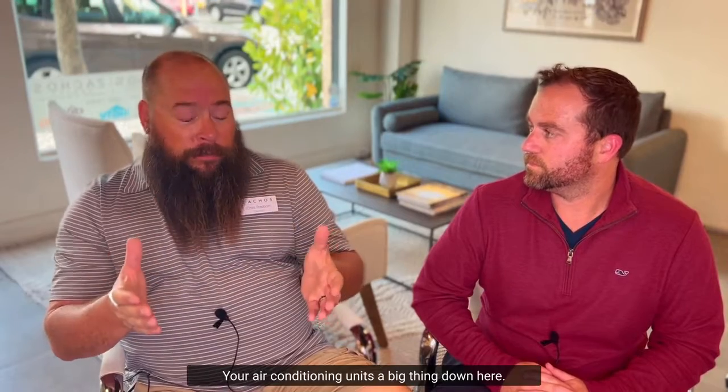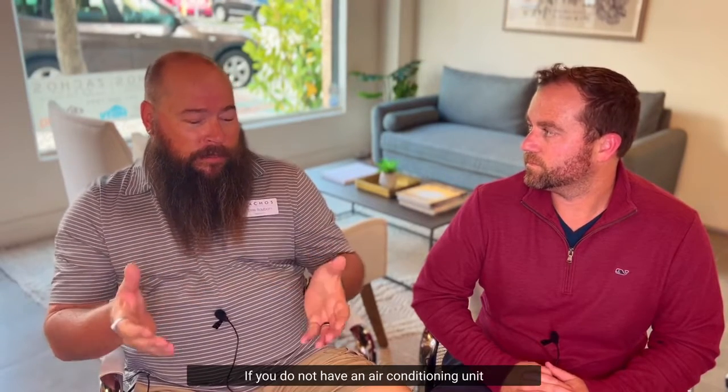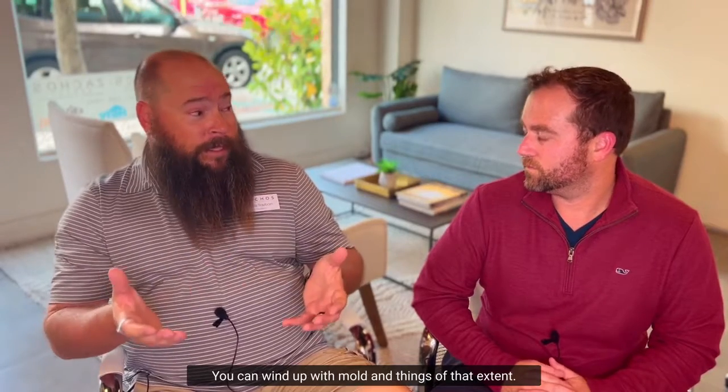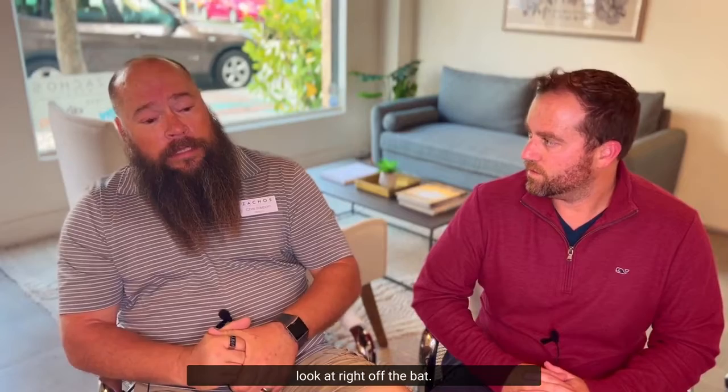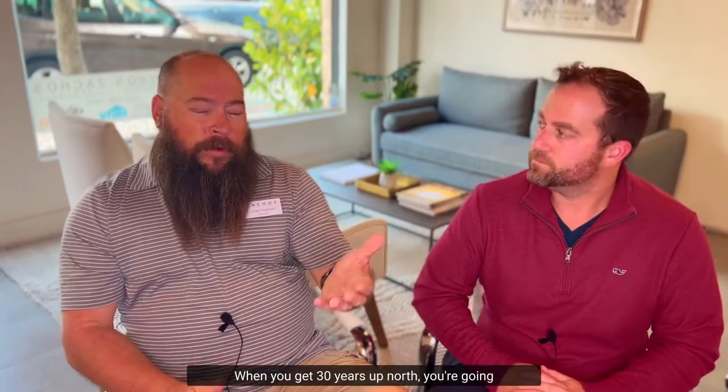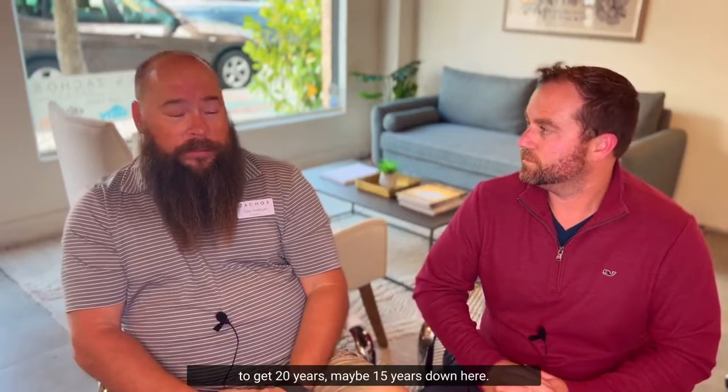Your air conditioning unit's a big thing down here. If you do not have an air conditioning unit that's working properly, or conditioned air in a home, you can wind up with mold and things to that extent. So those are things you want to look at right off the bat as far as big expenses. Roofs down here are also a big thing. Insurance companies are shortening the lifespans of roofs. What you get 30 years up north, you're going to get 20 years, maybe 15 years down here.